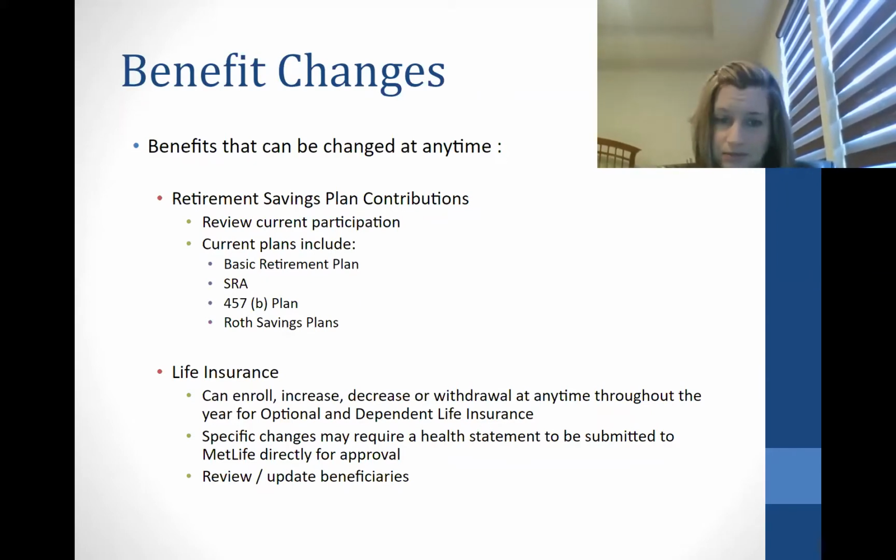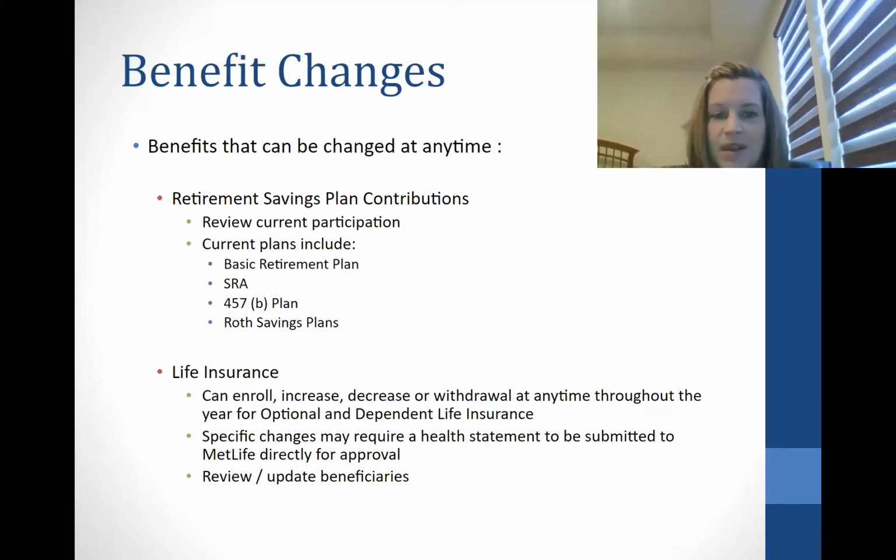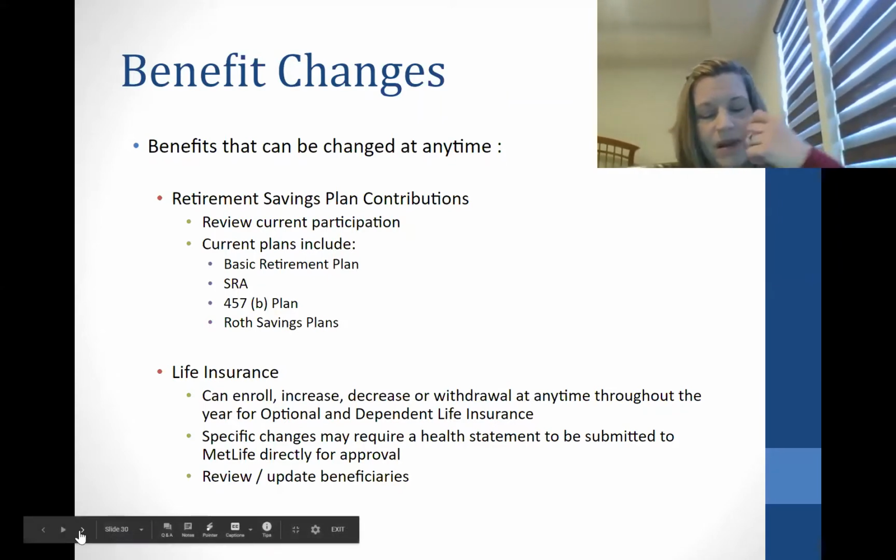Next slide, Nina. Again, benefits that can be changed at any time are the retirement savings contributions. So the 403B, the SRA, the 457, those Roth savings plans, and life insurance. So a lot of people, when they log in next week, will say, hey, my life insurance isn't showing up on my open enrollment. Why is it not there? No, it's still there. It's just that open enrollment is only limited to certain plans that can be changed. So certainly, your benefits will still be intact, but you can make those changes at any time.